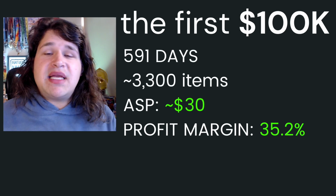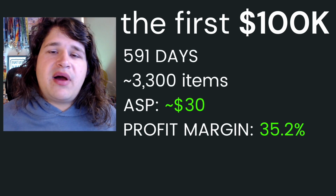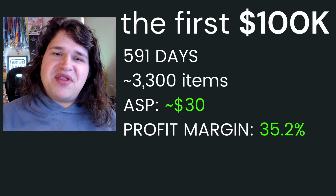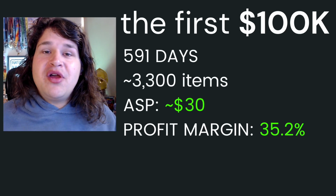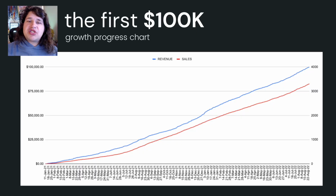And if we want to actually understand what the operating margin was, or the profit margin, we're sitting at around 35.2%. So nowhere near that $100,000, but still, you realize that as you go through this game, you'll earn money, but it's not all into your pocket. Obviously, there's expenses to cater for as well as we go forward and grow in this business. Quick little progress chart so you can see when I started from zero, how long it's taken me to get to that $100,000.